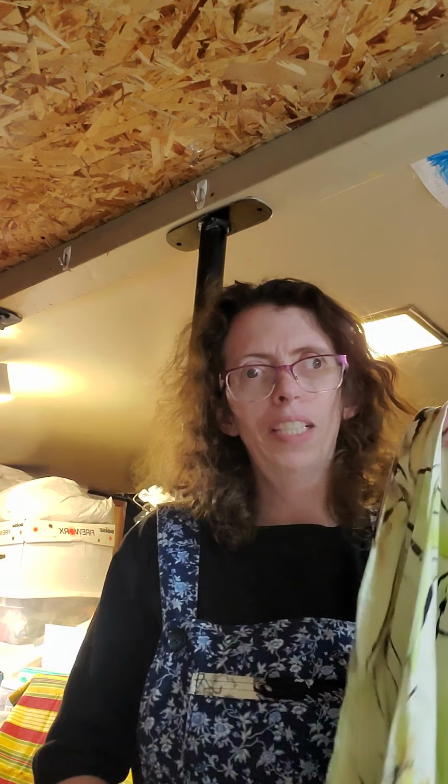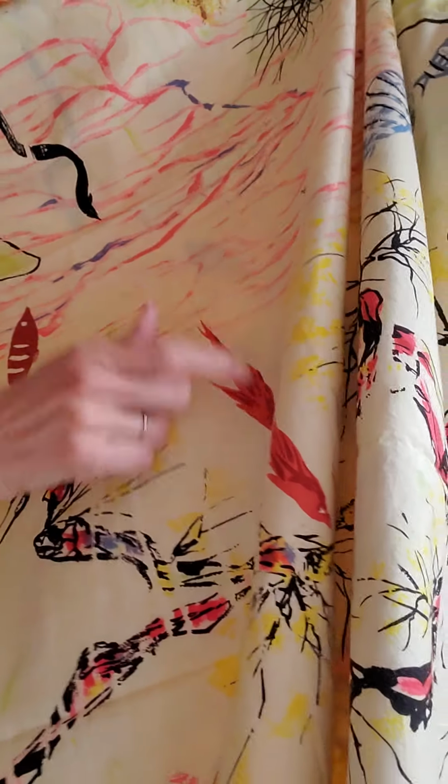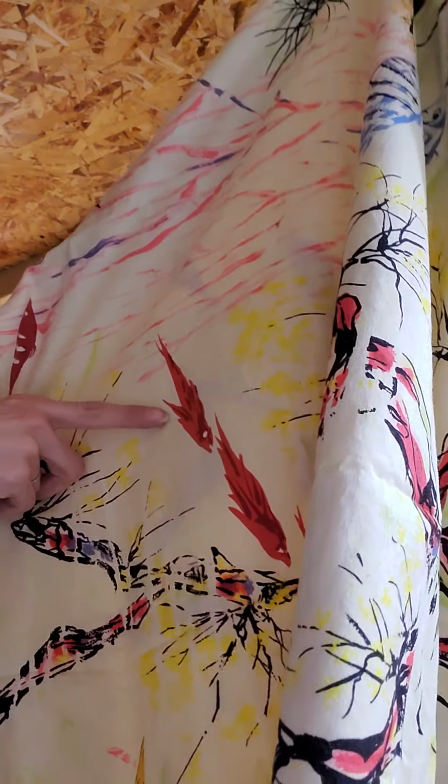Now, do I know what I'm going to do with this yet? No. I don't buy fabric knowing what my intended purpose for it later is going to be. I buy it because I love it. And that's why I have so much fabric. See, look. There's even these little cute fishies. Like right there. Those ones right there remind me of the Dr. Seuss fishies.